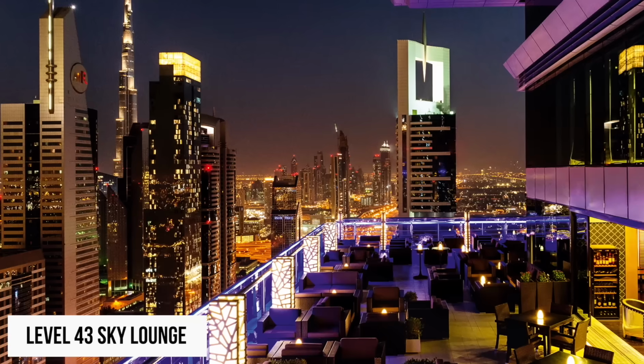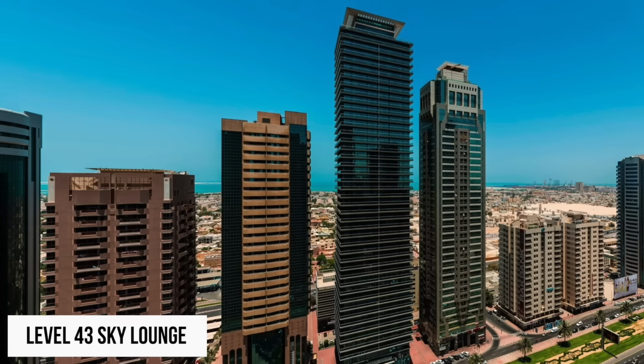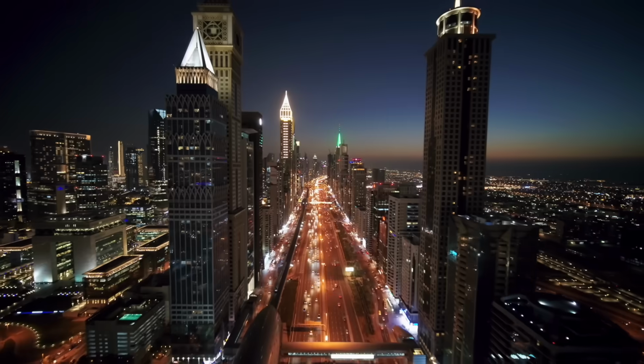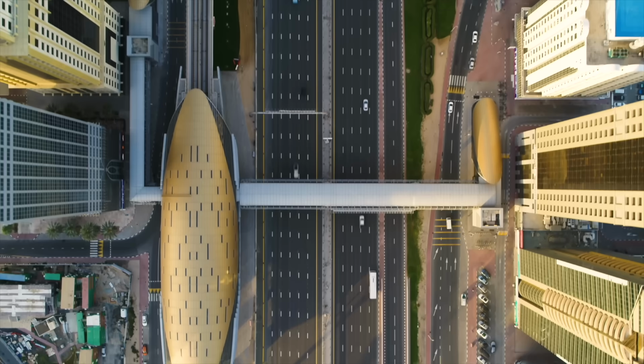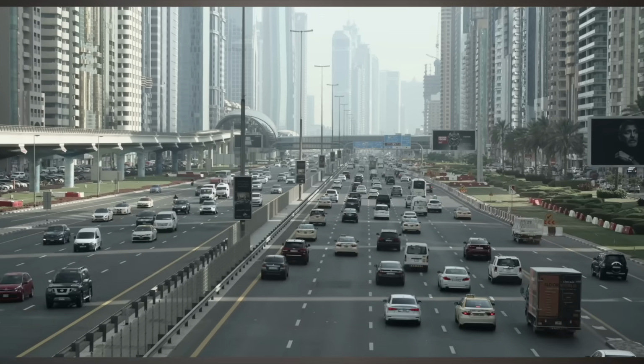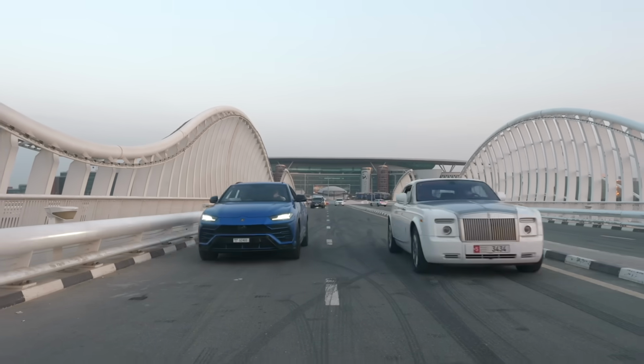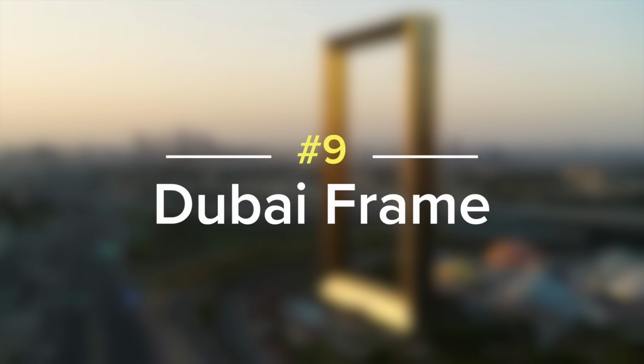If you like to drink alcohol with city views, we have heard great things about Level 43 Sky Lounge, which is located on the roof of the Sheraton Hotel. This Sky Lounge overlooks Sheikh Zayed Highway, which is this famous road that connects all 7 Emirates in the UAE. It has an astounding 14 lanes, and during your time in Dubai, you will definitely spot supercars flying down this highway.